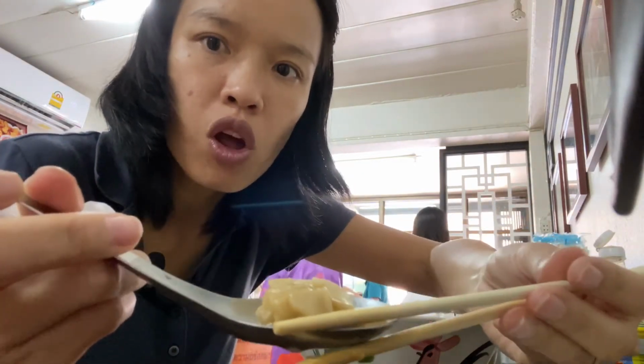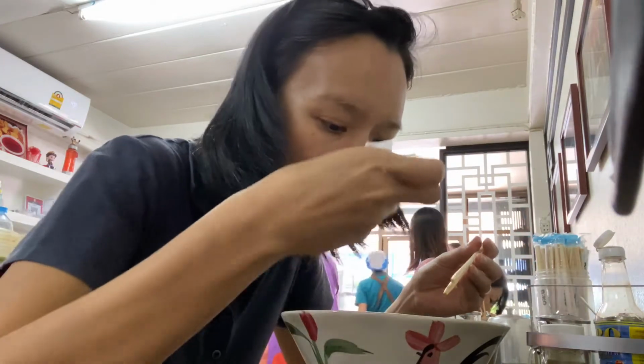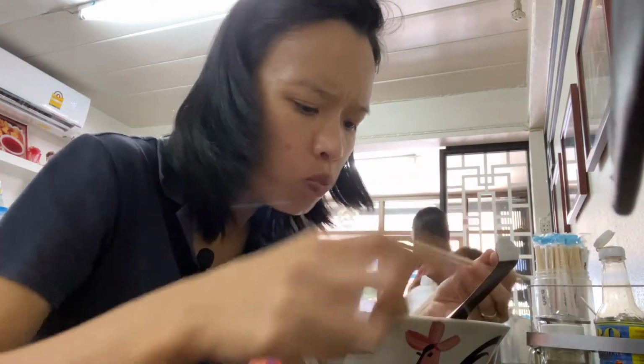This is the wonton. I think the kind of meat, like fish ball and pork and stuff, is quite normal, same as others. But they make homemade noodles and homemade wonton. This is very unique. So if you come over here, don't try the flat noodles, rice noodles, or anything. You have to try their own homemade egg noodles and the wonton. Don't miss it. Tastes really good.